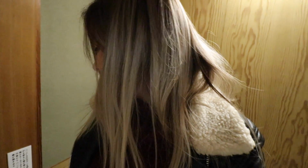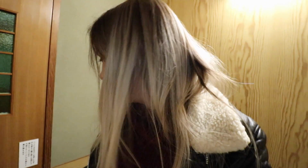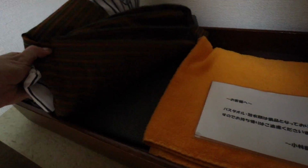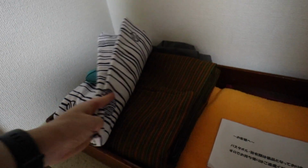I noticed on the way back that everybody was wandering around the town wearing their yukata from the hotel, so I thought I would pop back into my room and change into the yukata that they provide for you. Aw, they set up my futon for me while I was away for dinner. Oh, cute, and they give you some layers to put over top so that you'll be warm enough out there in the winter weather. Awesome. Well, I'm gonna change into that.